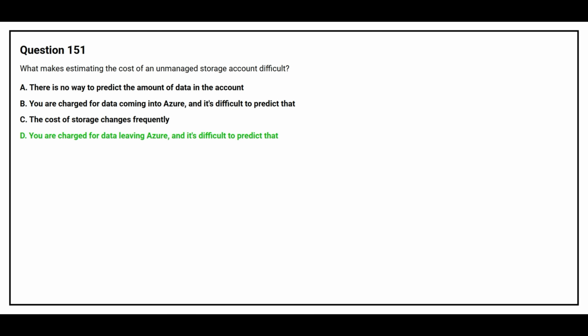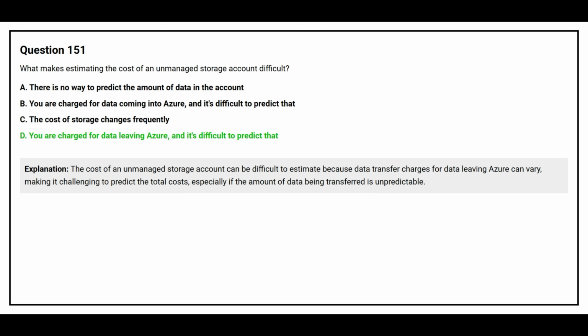The correct answer is option D. You are charged for data leaving Azure and it's difficult to predict that. The cost of an unmanaged storage account can be difficult to estimate because data transfer charges for data leaving Azure can vary, making it challenging to predict the total cost, especially if the amount of data being transferred is unpredictable.